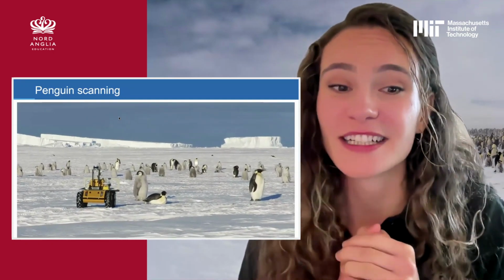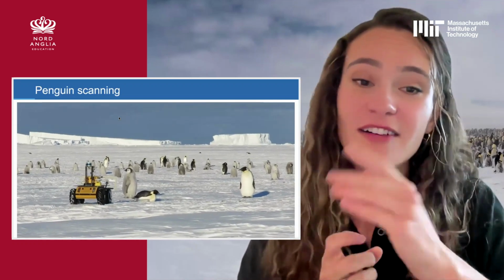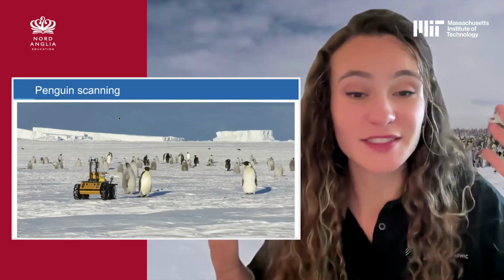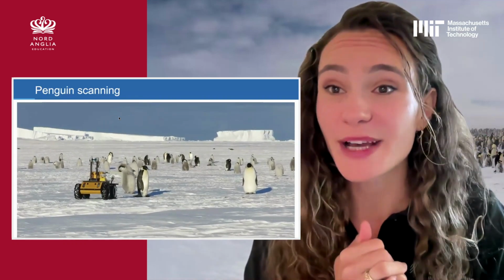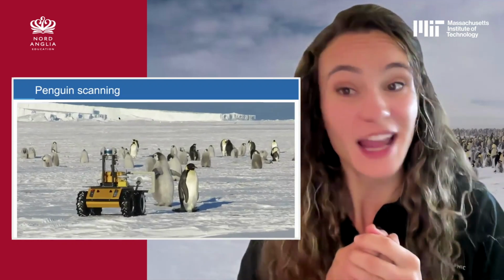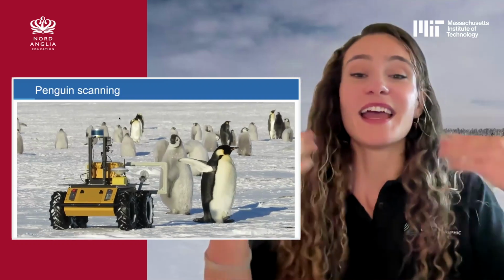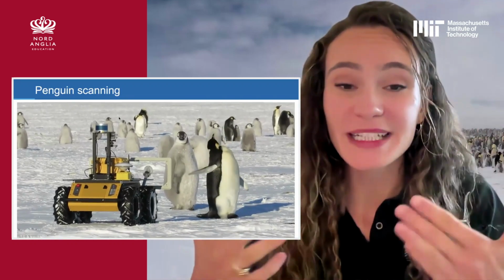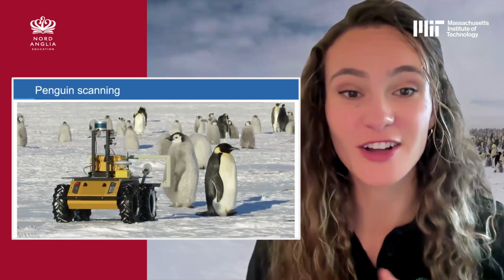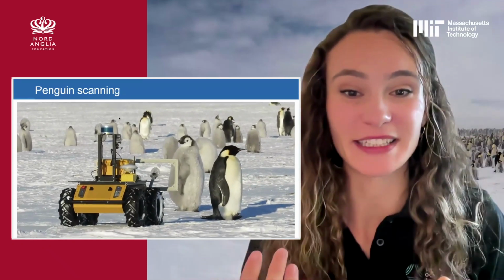And Echo, this little robot that you see here, is telling us that this penguin is actually Emily, and Emily was born in 2015. Emily came back to the colony 3 times in the last 5 years, and Emily's doing well, and we hope to see her next year. And by doing this over many, many years, we can track how often our penguins come back to the colony, how often they breed, and how long they live.